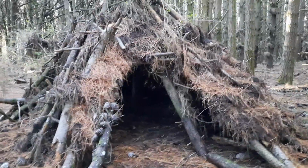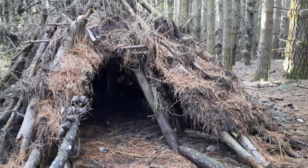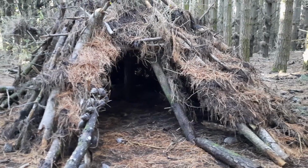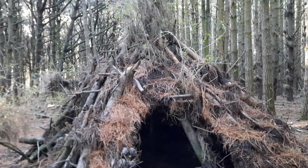The kids have had a fun time building a hut here. Reminds me of when I was a kid. Not a bad effort, actually.